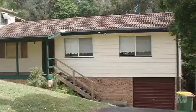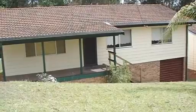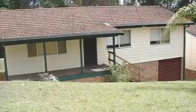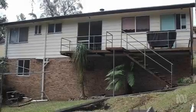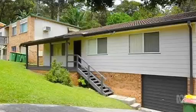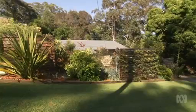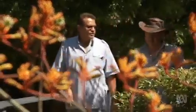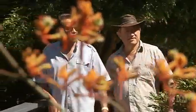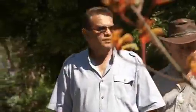These are the real estate photos used to advertise this place a little more than 2 years ago. They show a modest home at Niagara Park on the Central Coast, surrounded by lawn and little else. Now look at the difference a gardener can make. And this is Athol Brooks, retired farmer and nursery owner, and the man responsible for this stunning transformation.